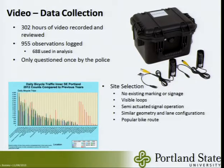So the site selection was based on a variety of things. We wanted to make sure that there was no existing signage or marking there, so we didn't want people exposed to that marking at that intersection before we actually studied it. The loops had to be visible, so as you saw in the picture at the beginning, those circles were visible from just standing on a road. Sometimes they're not. The asphalt's overlaid the top, so that can change things. We wanted to make sure that if it had loops there, it was operating based on detection.